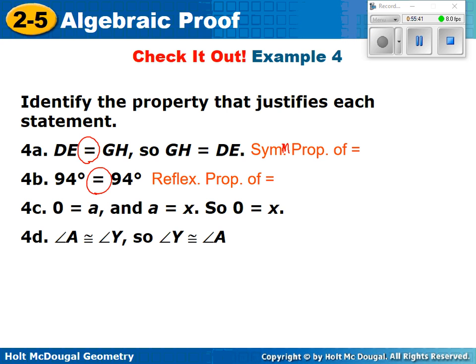4C. Transitive property of equality. The A's are the same. We get rid of them. We get 0 equals X. So that is transitive property of equality. And the last one, 4D. Symmetric property of congruence this time because the symbol is congruence.